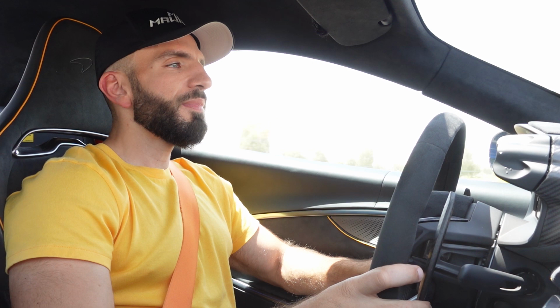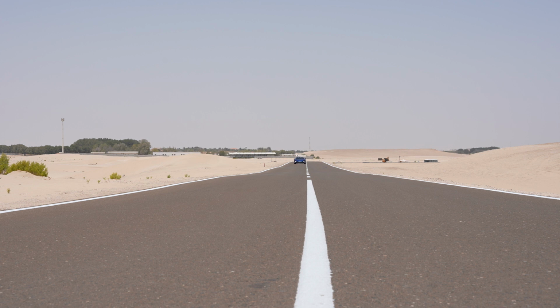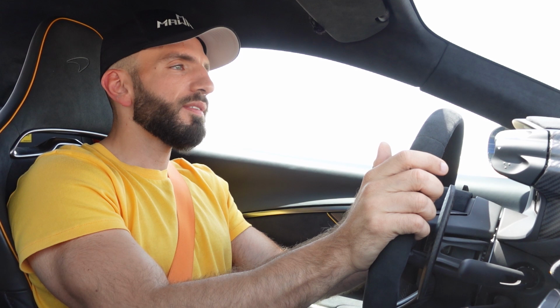The power output of this Artura is quite down compared to the 296. The total power output of the combustion and the electric powertrain together are less than the combustion of the 296 alone. Total power output is 671 horsepower. But we do have a lighter car. The overall weight of the Artura is under 1,400 kgs, which is quite light for a hybrid car.